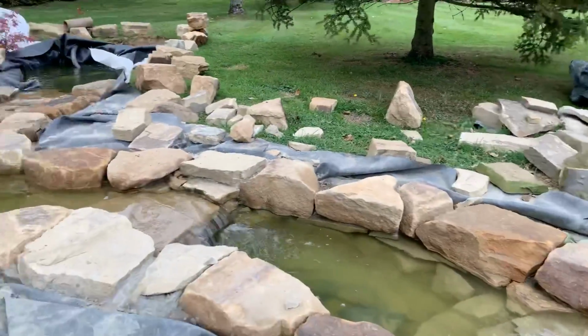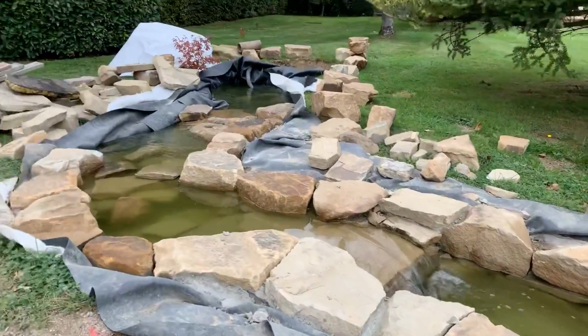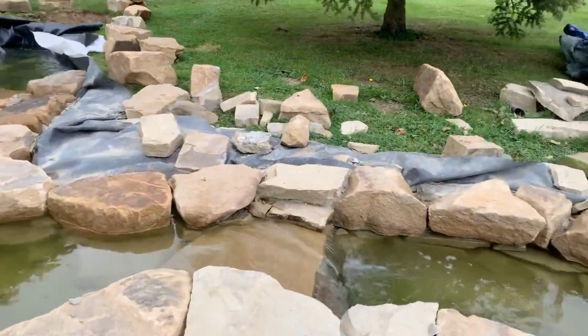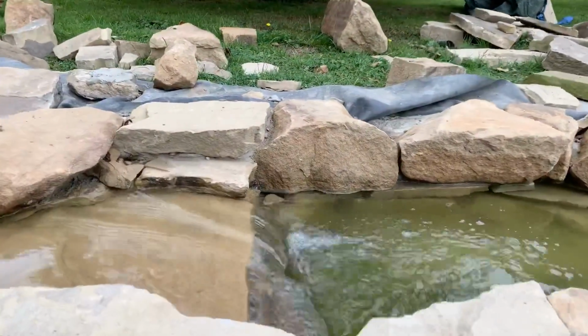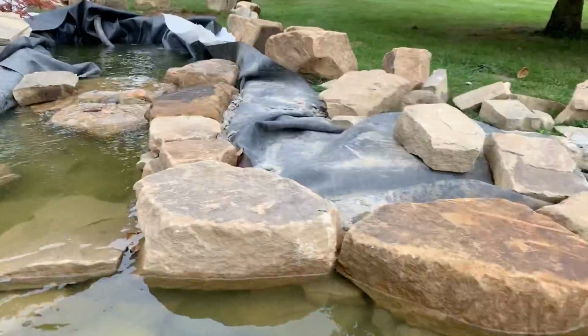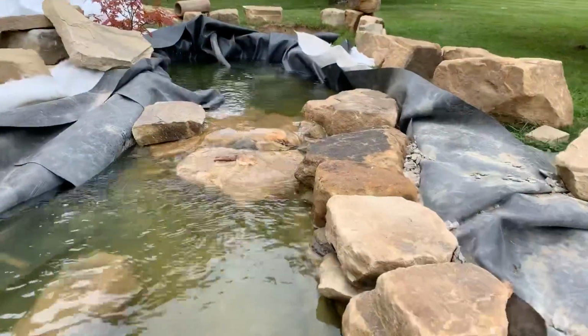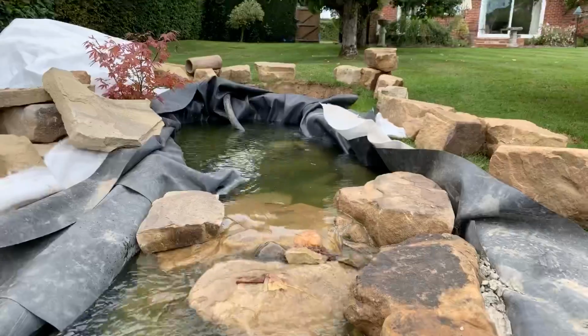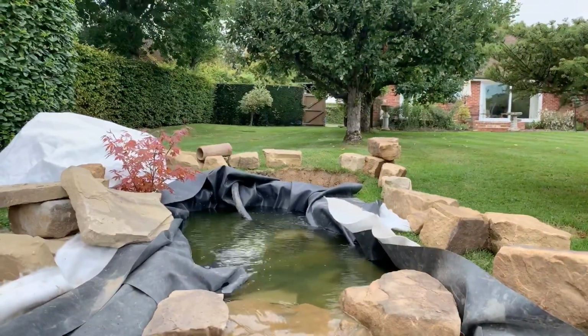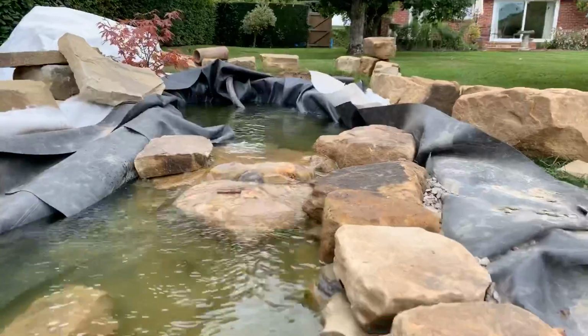This is, I would call it, more of a stream than a cascade. Little areas here where you get a nice natural sound as the water bubbles over. And this will be filled up with more stones and gravel, and there'll be a couple of drops further back. But a nice natural sound.